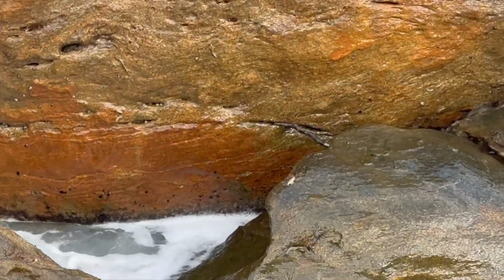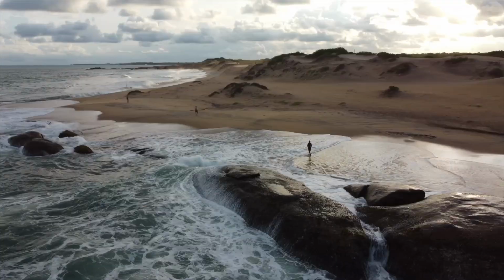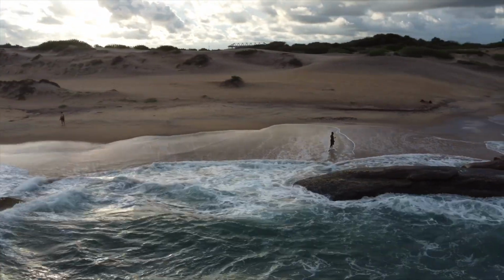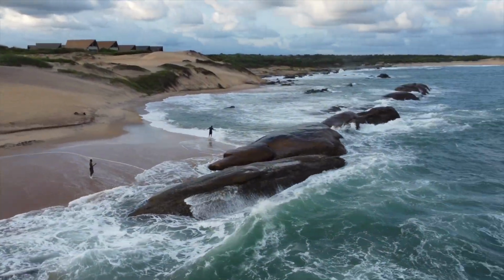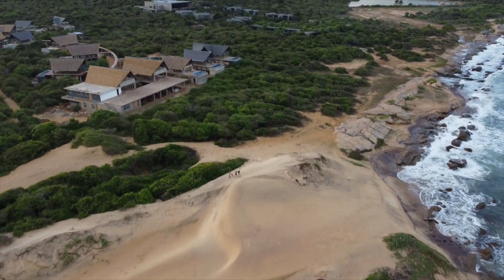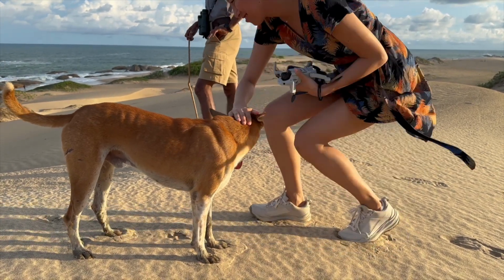You can see here, for example, the ranger pointed out these kind of amphibious fish creatures that actually stay out of the water. It's really fascinating. You can also see some of the locals actually fishing here, which I think also looked really cool, at least on the shot. And here you can see us also being on the top of the sand dune. And of course, my wife made a friend with the stray doggo.